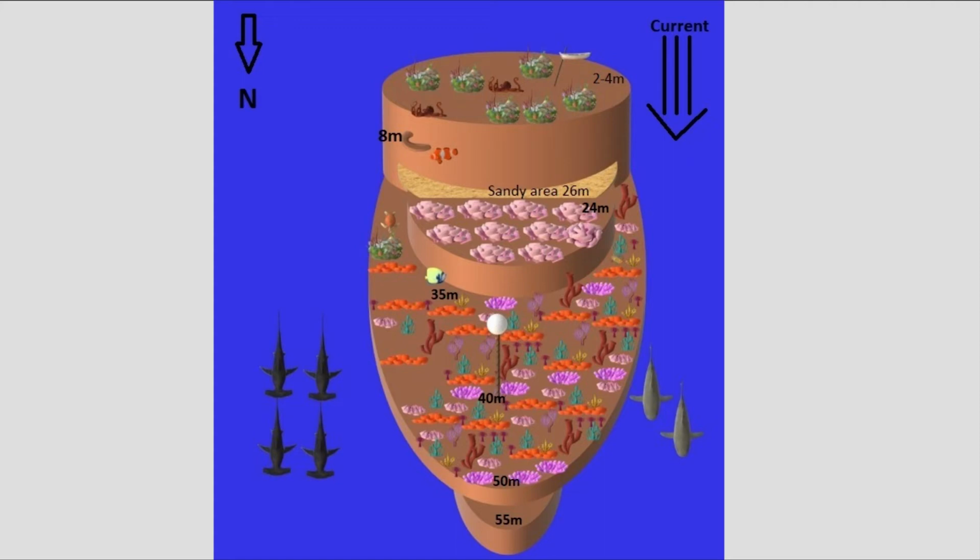So be flexible with your dive plan, depending on the current. The guide will probably check the current for you before you jump into the water. If the current is coming from the east side, then probably you should start the dive from the eastern side of the plateau and take shelter as you go northwards.